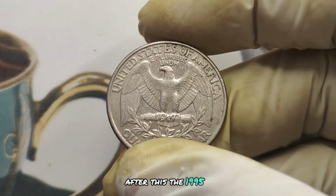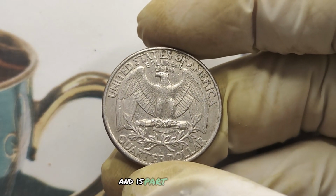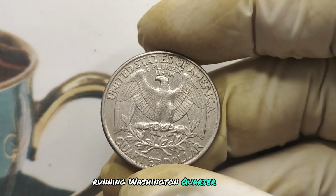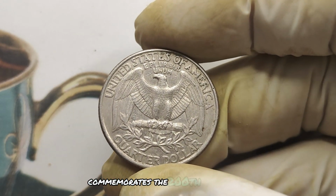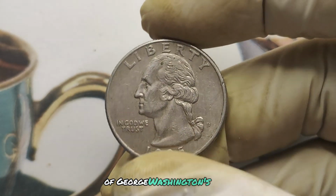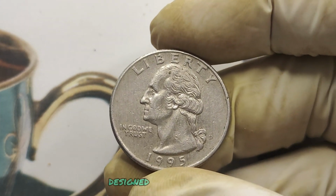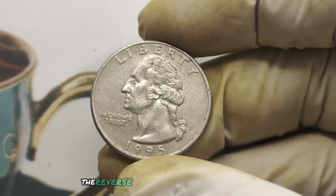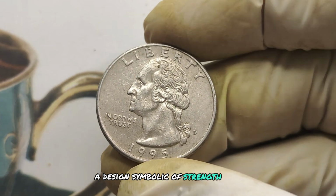The 1995 D Washington Quarter was minted at the Denver Mint and is part of the long-running Washington Quarter series that began in 1932. This coin commemorates the 200th anniversary of George Washington's birth and features his iconic profile on the obverse, designed by John Flanagan. The reverse features the American eagle, a design symbolic of strength and freedom.